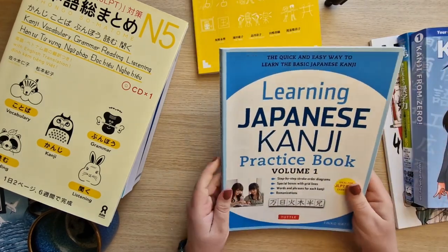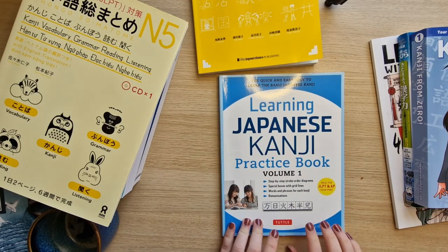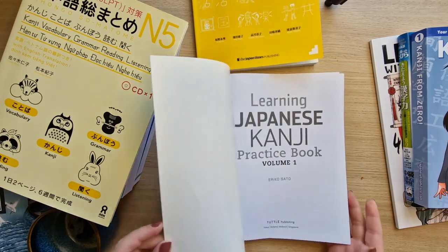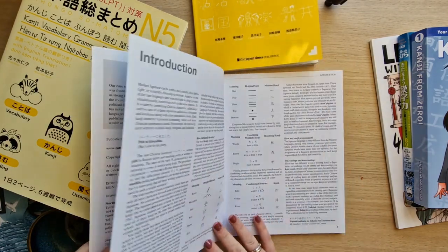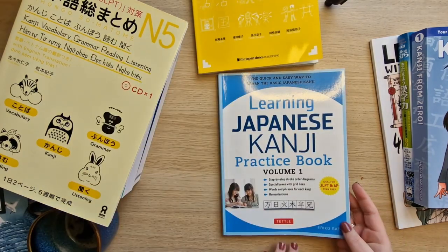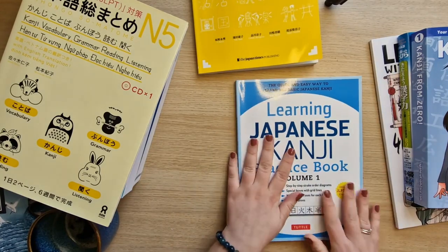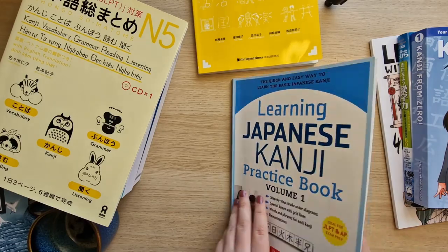And now we'll move on to a workbook again by Tuttle. This one was, I think, one of the first ones that I bought for practicing kanji. And it's volume 1. It covers how many kanji? It's not a lot that they cover. I think there's also volume 2 and 3, so I don't know how many there are in here. 103 most basic characters. So 103. So it's a lot less compared to the Kanji Look and Learn workbook.